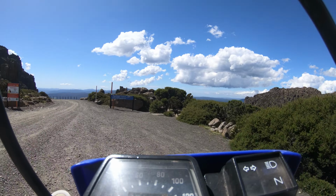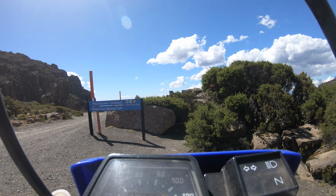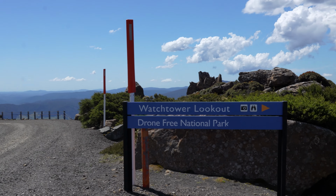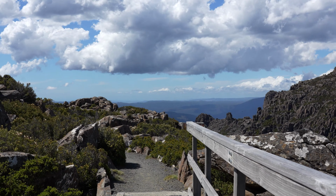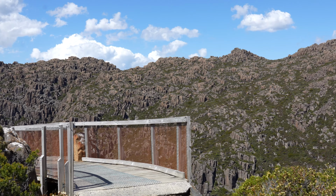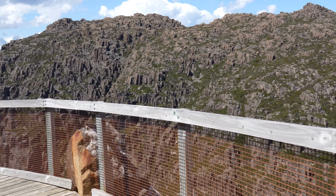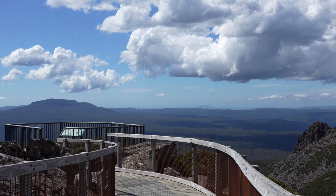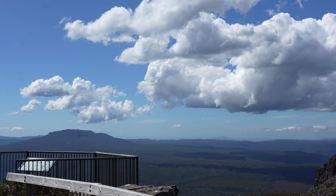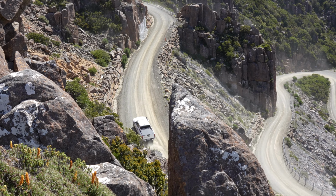Like what they call the watchtower lookout. And oh my god, yes, spectacular. I come up here on the motorbike, as you saw, just by myself. Left Noane down at the camp with her mum. Thought I'd go and check out the area. That was the track I took to get up here.